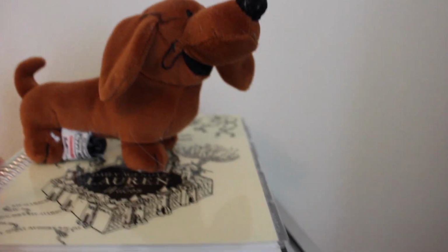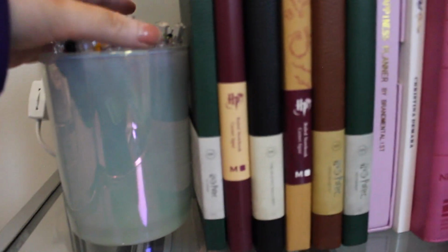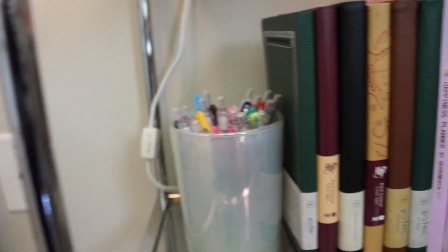He's filthy, but he just sits on top of my current Erin Condren, my Louis Vuitton GM Agenda, and my notebook that I use essentially every day. So I just pop him to the side and use those. On this next shelf, I have another one of those Hobby Lobby iridescent candle holders, and this just has all of my Muji pens. Whenever we went to Boston, I went ham at the Muji store, so I have all of those colored pens here.